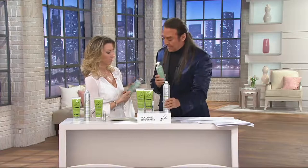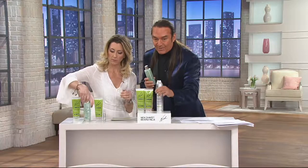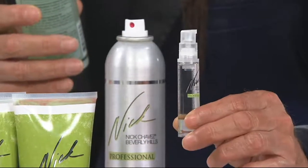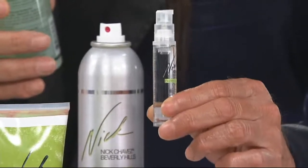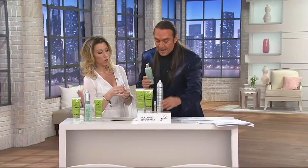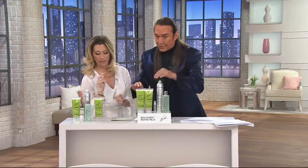Another thing I want you ladies to know: you see this little pump right here? Please do not throw that away. If you get my 4 ounce Velvet Mesquite Serum, you can refill this, and it's a great travel thing to have. But anyway, first of all, we want to talk about our shampoo and conditioner.